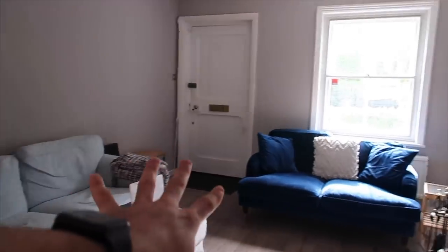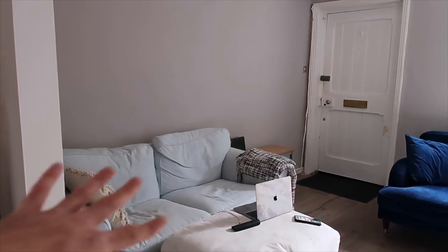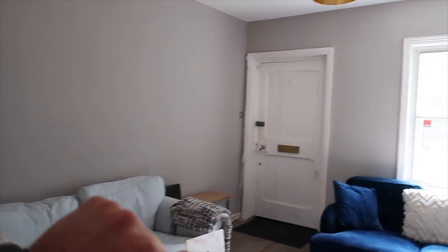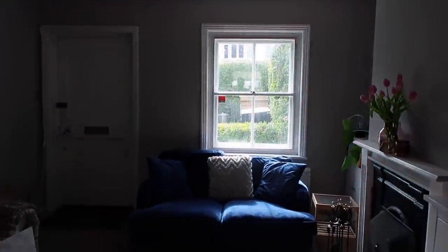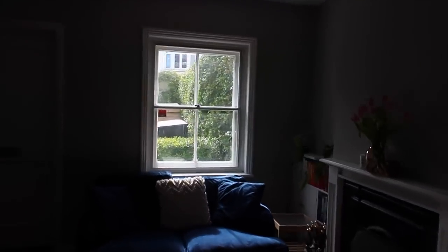So obviously we want to get rid of this. I think we might keep this sofa, but we want to get rid of this and maybe get a light grey sofa, maybe, not sure. Obviously we bought a curtain rail, which is over here, and that's ready to go. But we need to get some curtains and hang those up. And we're thinking nice, plain, light-coloured curtains. Oh, it's getting quite dark.